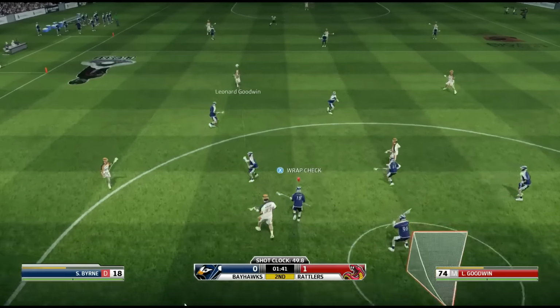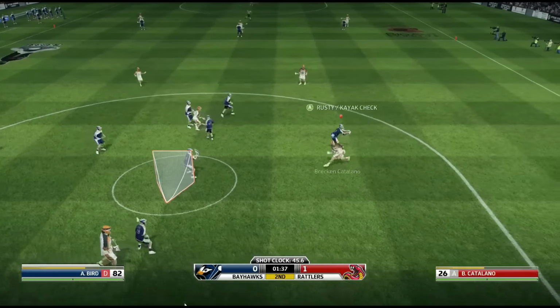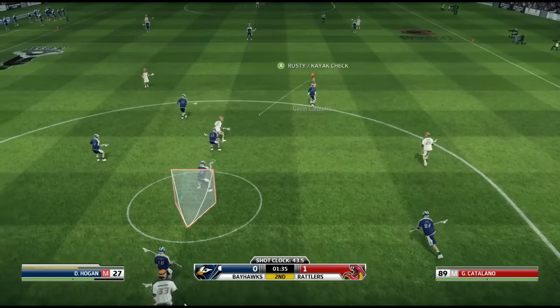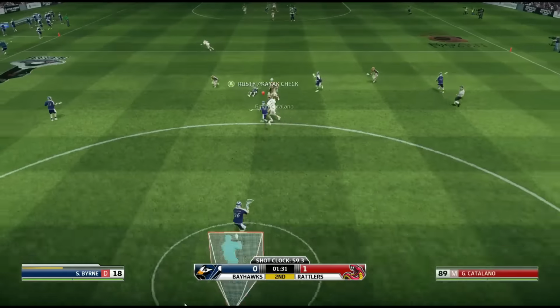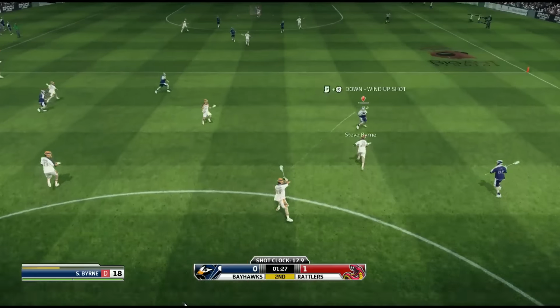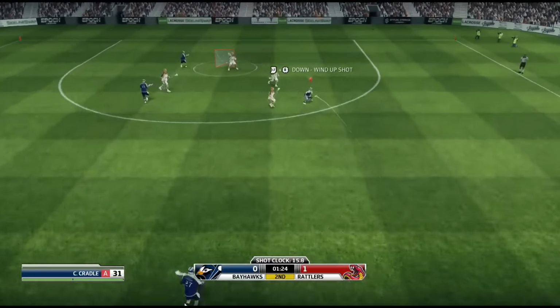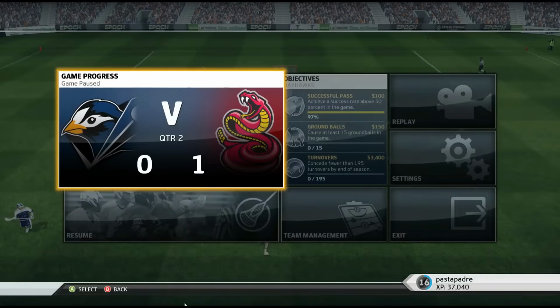Baglione. Goodwin. Moving the ball. Shoots! And straight to the man in goal. They get a chance now. Knocking it free. Great work from the defender there. Shoots! Save!